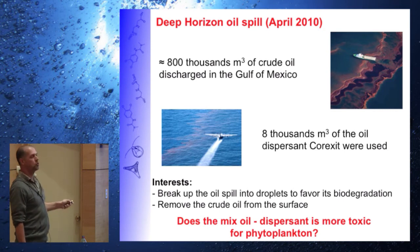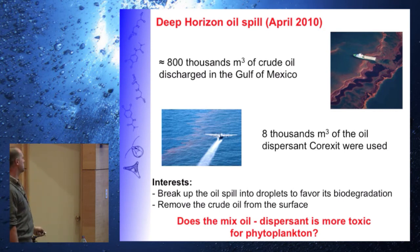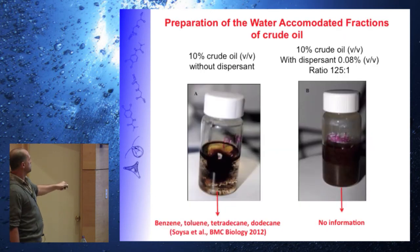But that's what we wanted to look at using our reporter. So the question is, oil: can we detect some toxicity for oil? What about the mixed oil and dispersant? Is it less toxic, or more toxic for phytoplankton? We did some extractions, because oil is not soluble, and the components were measured: benzene, toluene, hexanes, and also some extraction in the presence of the dispersant at 0.08%.